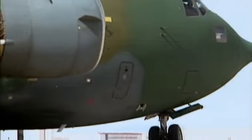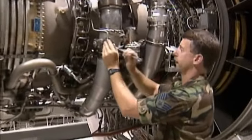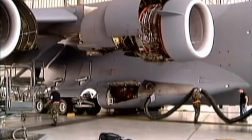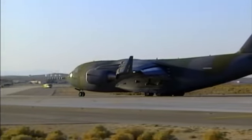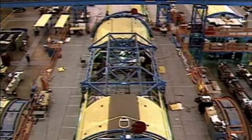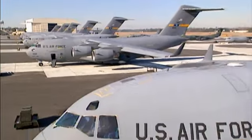But just below the surface, trouble. We found fuel leaks around the engine mount at the end of the pylon where all the fuel lines came out to the engine. And then the aircraft developed some problems in the wings, and it's like, well, it just means it's going to cost more. Poor construction, rising costs. Just when it seemed to be back on track, the C-17 program takes a dive.